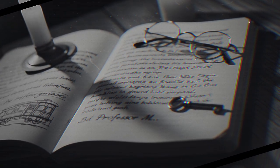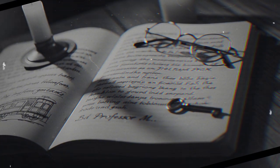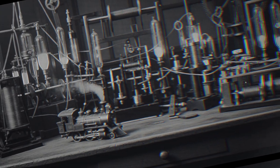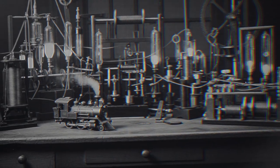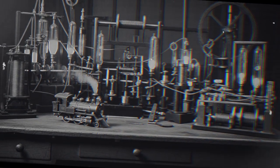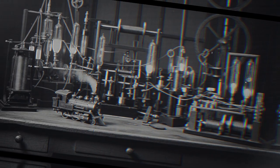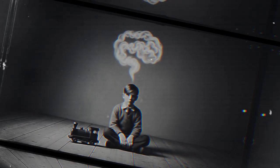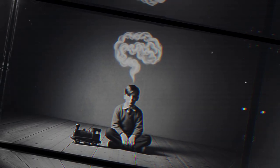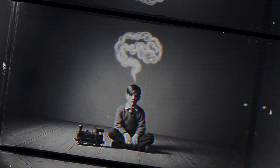The dimensional invasion threat required rapid development of defensive capabilities that could protect baseline reality from interdimensional attack. Dr. Chen's research team began developing dimensional shield technologies that could prevent unauthorized access to baseline reality while maintaining the Institute's ability to conduct exploration and communication with friendly parallel worlds.